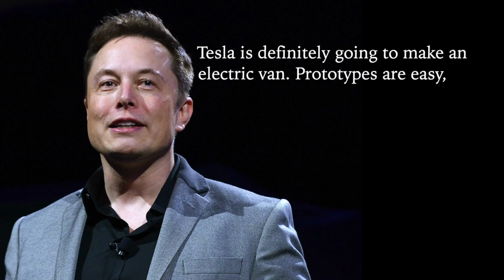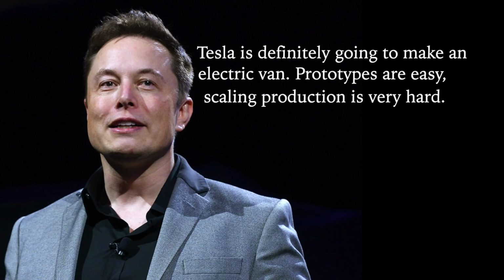I think Tesla is definitely going to make an electric van. Prototypes are easy. Scaling production is very hard.